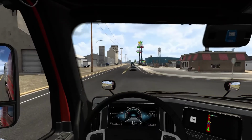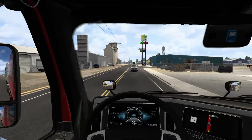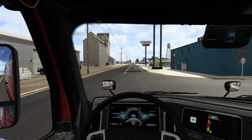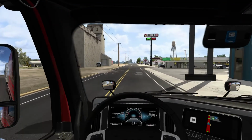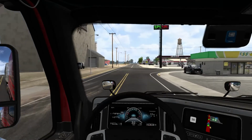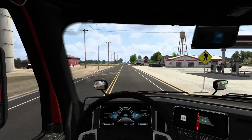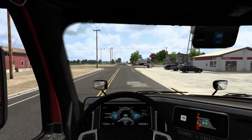Is depending on how far away you are. Oh, there is a gas station here. It says we're at half a tank though, so you know we'll be fine. We'll continue on. I didn't see that one on the map when I looked.